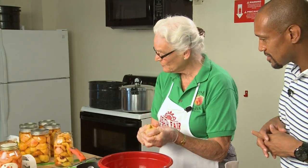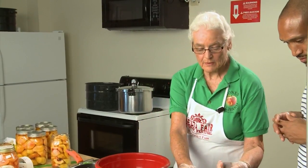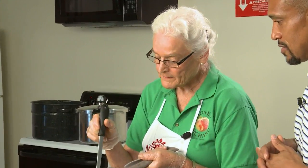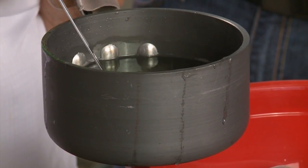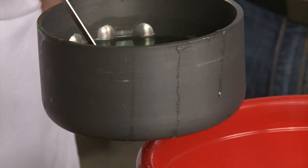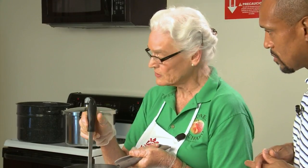Then after we do that, we put some of this, which is called a simple syrup. And the way we do the simple syrup, I've done a medium syrup here. I use 4 cups of water and 3 cups of sugar, and I put it on the stove and let it come to a boil. You don't want to put it in when it's grainy or anything like that with the sugar.